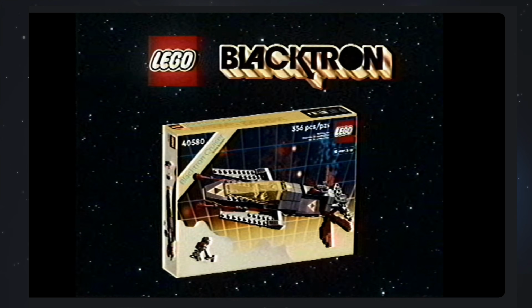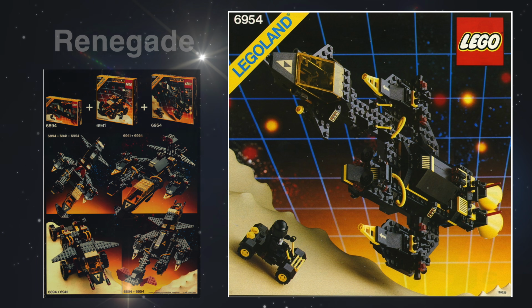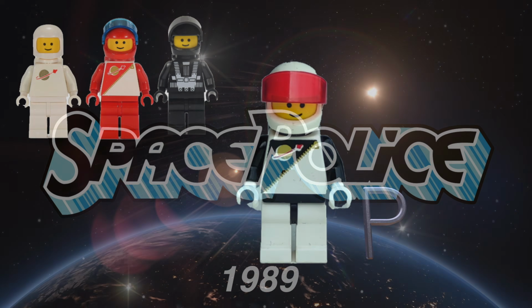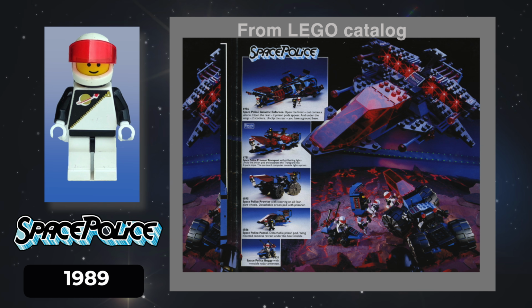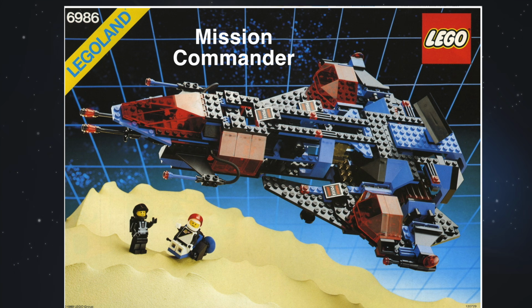Well, notice the addition of robots, kind of like Star Wars R2-D2, so they're getting a little more modern here. Oh, the Renegade, that's a great ship. Time for some law and order in the galaxy, and here come the Space Police. Their uniforms look a lot like the Futurons, but still very distinctive. You'll look at some of our catalogs here. You'll see these colors, the dark blue and the dark red translucent. Commanded respect with their huge mission command ship. Okay, let's watch a video and see how this all comes together.